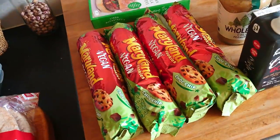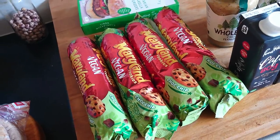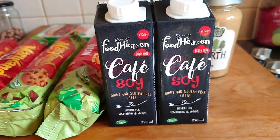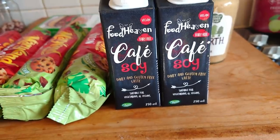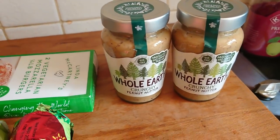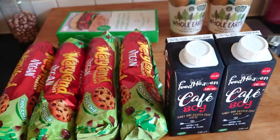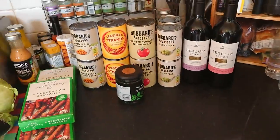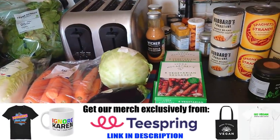And then we went to Home Bargains and we got 4 packs of the Maryland vegan cookies. We got this new little Food Heaven cafe soy latte we thought we'd try with lunch today, and Whole Earth Crunch peanut butter is only £1.99 at Home Bargains. So that's our little Home Bargains haul as well. And there is our little Sainsbury's haul. I think we've given the prices on everything, haven't we?